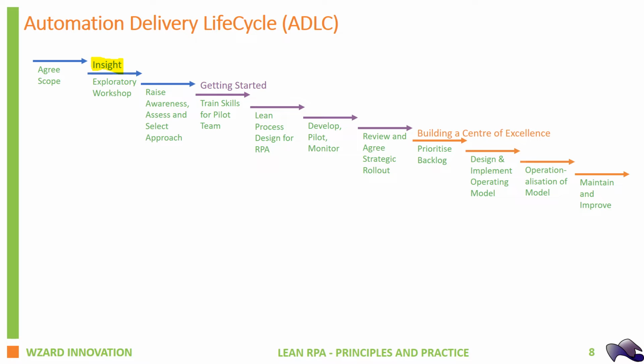The first phase is insight, understanding where you are and your vision for the future. Your second phase is getting started. This is taking you through the initial training and your initial pilot as you start to learn about RPA and what it can do for you. Finally, your third phase is building your Centre of Excellence. This is where you scale and you sustain your RPA program.